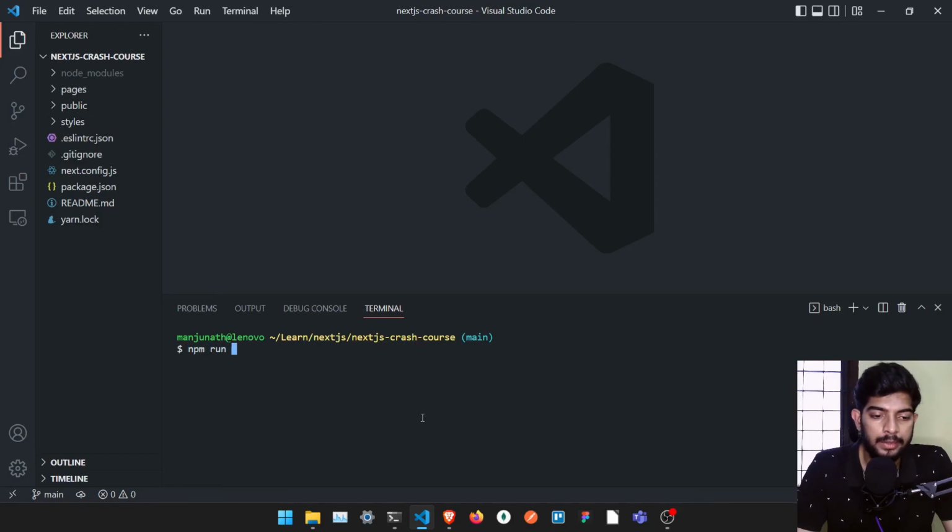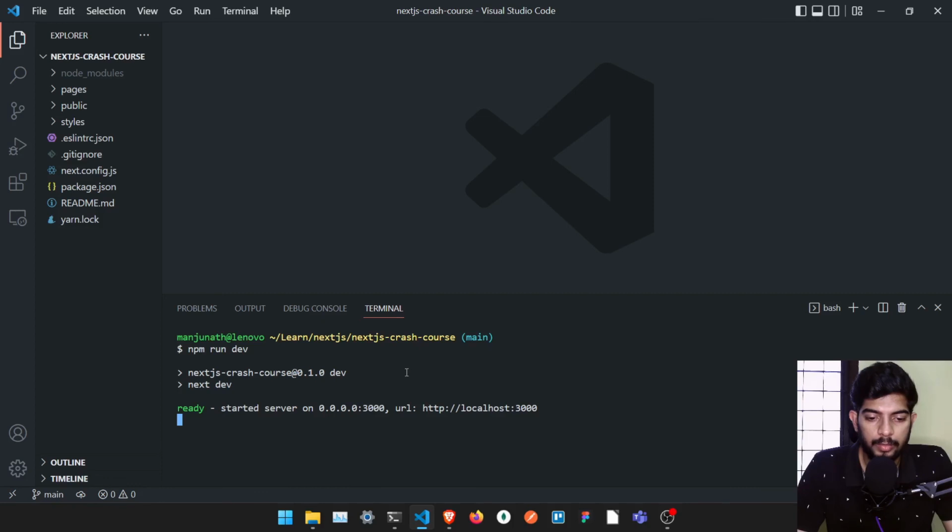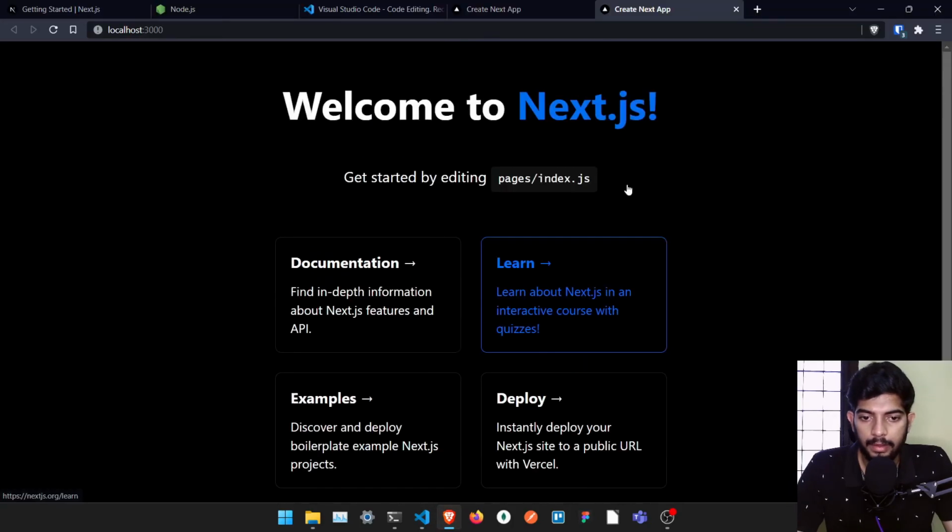npm run dev. This is going to start the development server and you will be able to see whatever default project they have created. Just type npm run dev and press enter. Once it's done, it will show you something like this. You have to hover over this link and press Ctrl and click. So this is the default Next.js project which they are giving us.